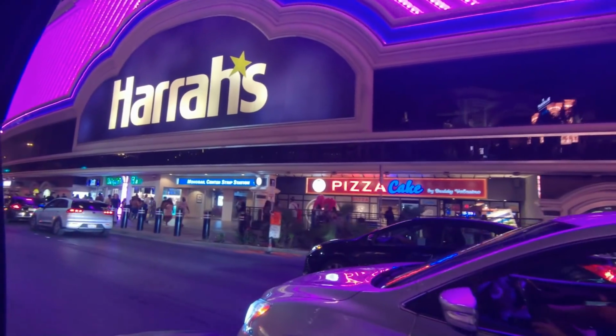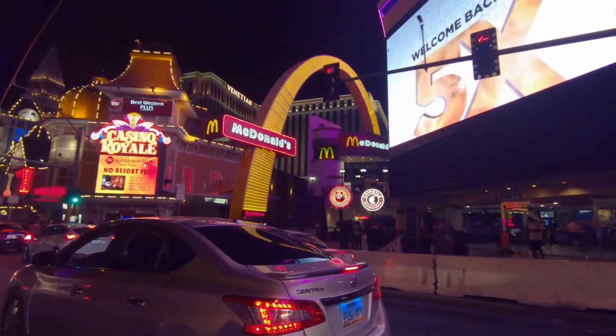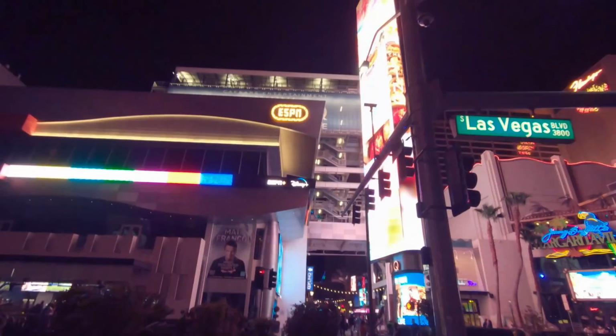Good night, room. Good night, room. Good night, moon.